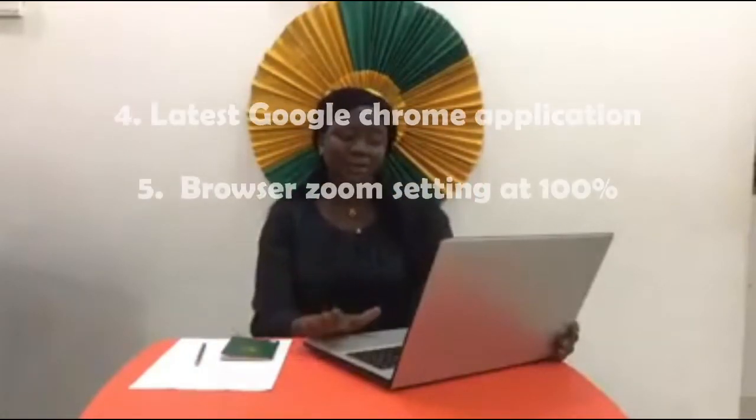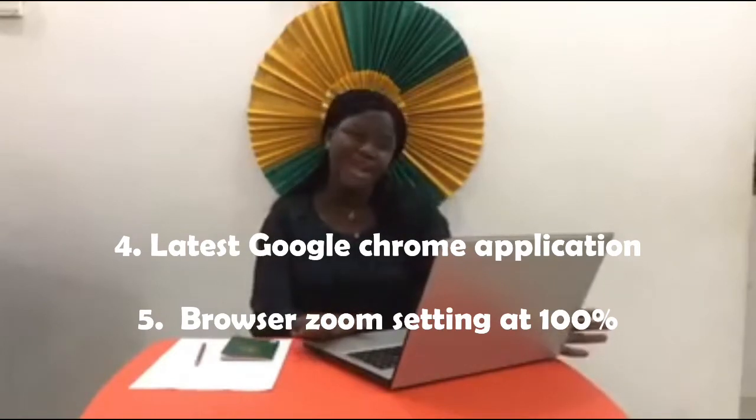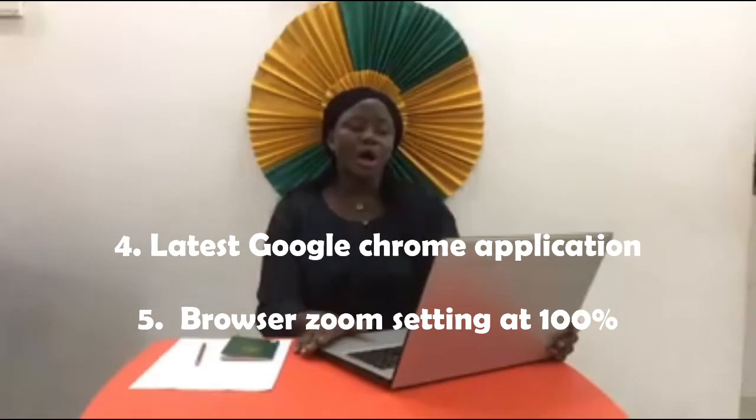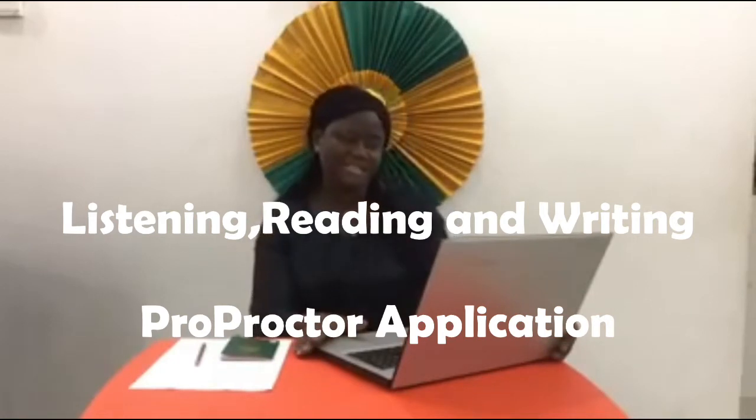You need a current version of Google Chrome downloaded on your laptop. You need to set your browser zoom at 100%. For the speaking test, you need the Zoom application. But for the reading, writing, and listening, you need the Prometric ProProctor application, which is available on the official OET website. You need a reliable, strong internet connection with a minimum speed of 0.6 megabytes per second.